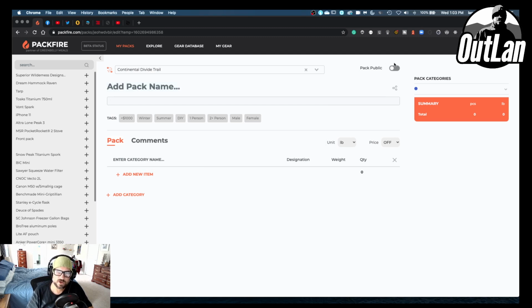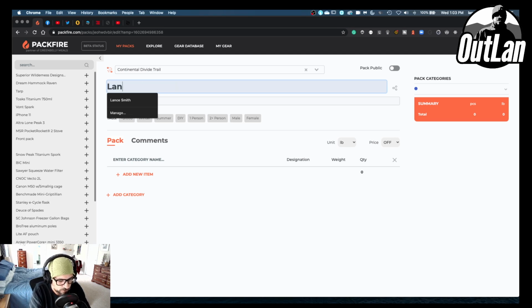Now I have a toggle button over here to the right where I can make this public or keep it private. Maybe I don't want anybody else to see my list, or maybe I'm still working on it and I don't want to share it just yet. That's perfectly fine, and I can keep that toggled on or off. Now I can add a pack name, so I can name this whatever I want. So let's just call this, for craps and giggles, Lance's CDT list.